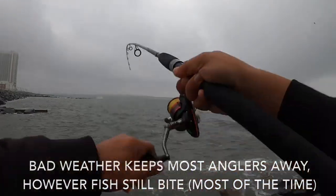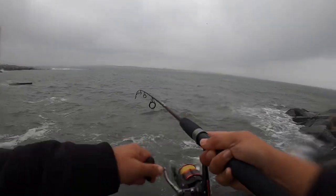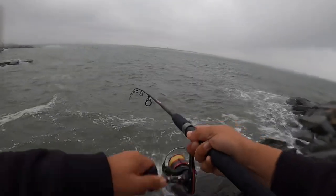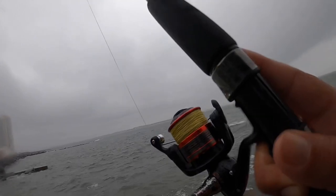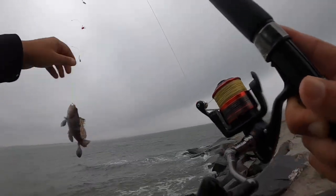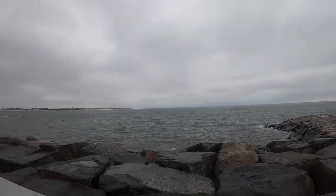Oh, I got a fish on, right there, fish on. What is this? Another sea bass. Back to call it, I'm leaving, and I'll definitely be back down to the AC area to fish some more.